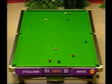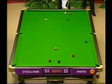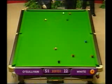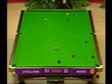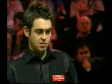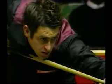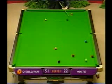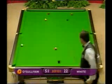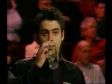Yeah, it's more pressure on Jimmy's safety. He can just get past the pink. Good shot. Good shot. And that's what he's got to do. He's got to compete in the safety exchanges. Clever shot from Ronnie. He knows the red on the side cushion is in his favour being safe. So risk playing the 2 cushion escape. And it's turned out perfectly.